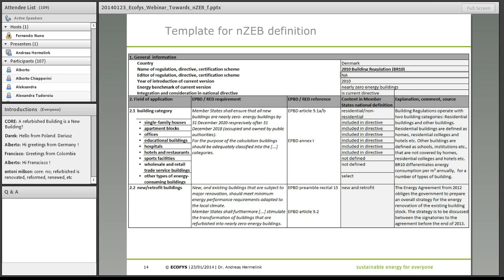I will get back to several issues around it, but here you see the start of this template, and here it's pre-filled by Denmark. Denmark was so nice to help us in testing the template. So you can see the member state can tell the Commission which building categories are included in the actions around nearly zero energy buildings. Does it only include new buildings? Does it also include retrofitted buildings?